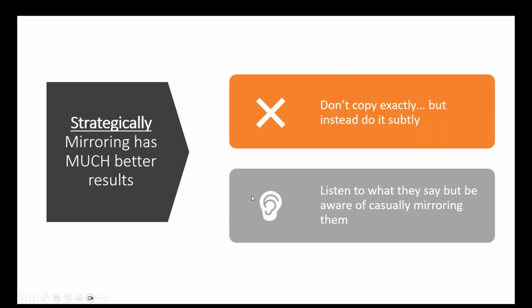Mirroring has much better results. Don't copy. When you're mirroring, you don't copy exactly what they do, but do it subtly. So if you know it's mirroring, they shouldn't look like they're looking in the mirror. If they scratch their head and you scratch your head, that's not good. If they cross their legs or cross their arms, you can cross your arms, not right away, but one or two seconds later, and do it casually.